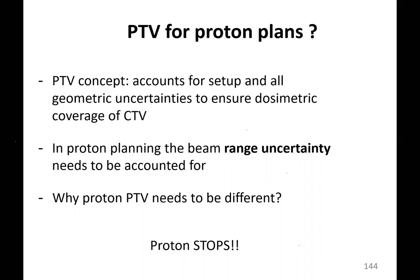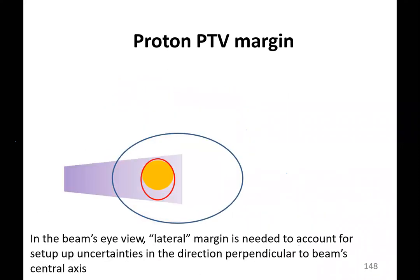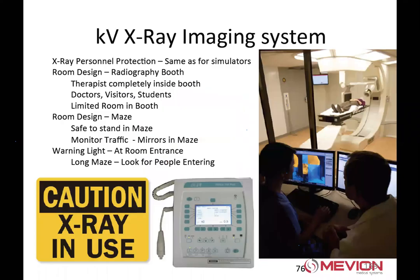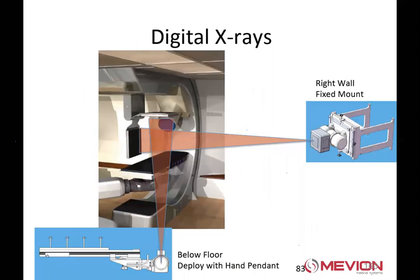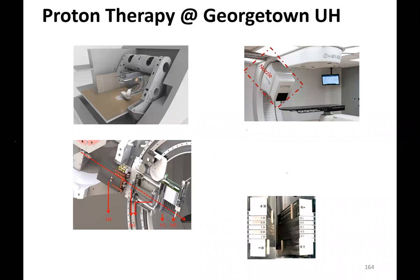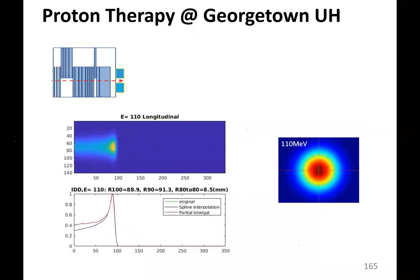This PTV planning is the same as we do in conventional planning, but instead of PTV, in proton we use the CTV. I have some slides on why we use the CTV, but let's go over to the QA quickly. Every day we do KV X-ray imaging in order to do the plan. This is a single room treatment system, and it has an aperture just like an MLC. You see the spot size.